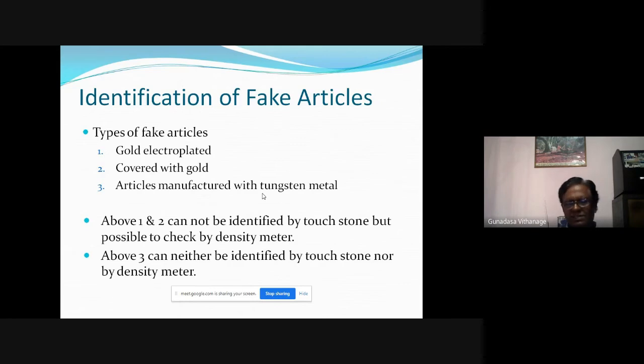You may think whether to hand over to the police or not, or otherwise send the person back. It's up to you to decide. If the item is made of tungsten, no need of putting it into the densimeter, no need of testing by the touchstone. Both tests are positive for tungsten items. Therefore, don't test it. Do it yourself by your five senses, then decide whether this can be a fake.